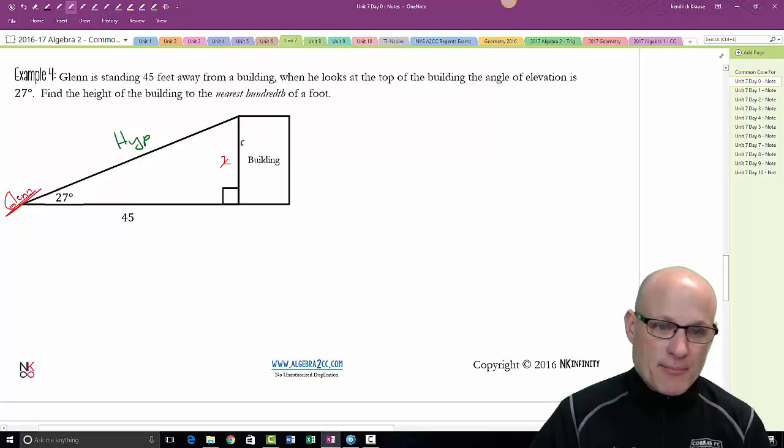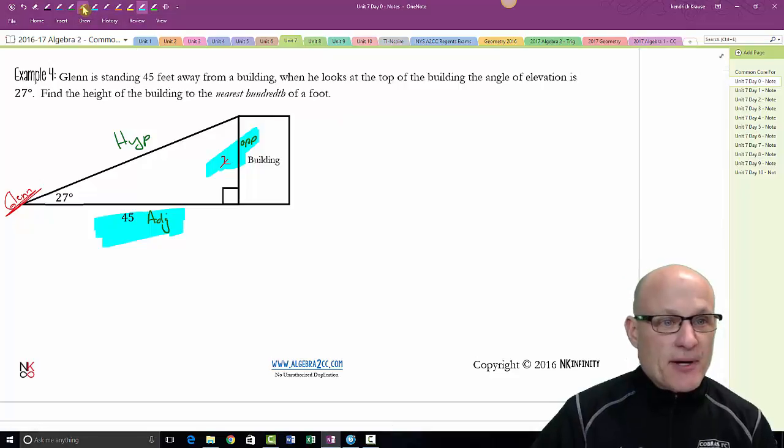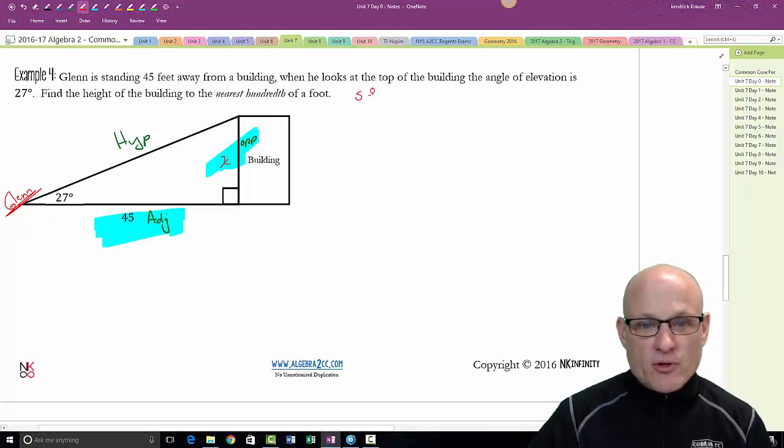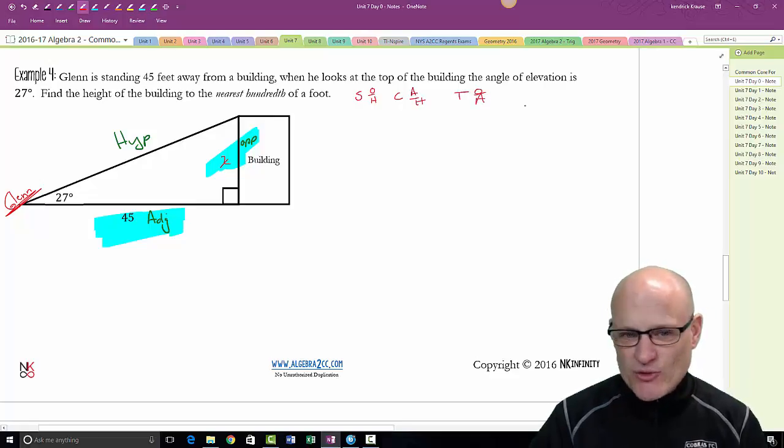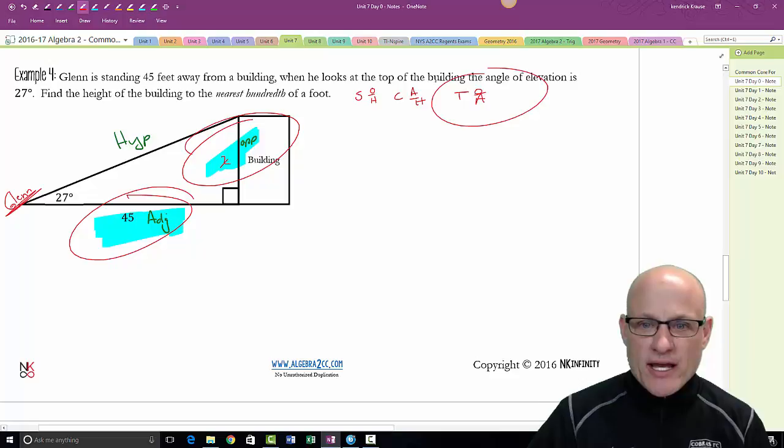Hypotenuse, opposite, and adjacent. Again, got to figure out which sides are in play. The sides that are in play are adjacent and hypotenuse. Now get in the habit of doing Old Horse Caught Another Horse Taking Oats Away, because you're not given those. And what do we need? We're using O and we're using A. O and A is tangent all day long.